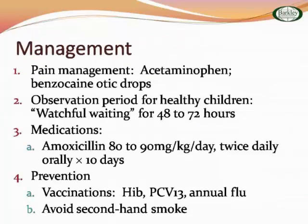So what are you going to do to manage it? Well, you want to make them comfortable, so acetaminophen, maybe some benzocaine otic drops would be helpful.